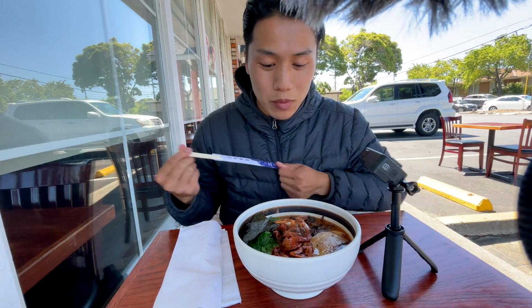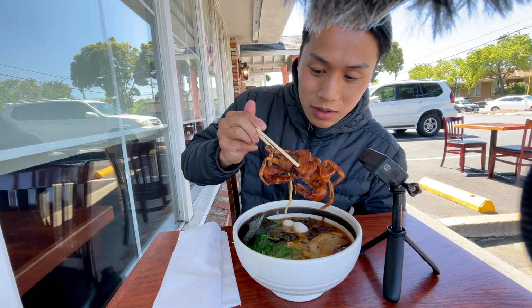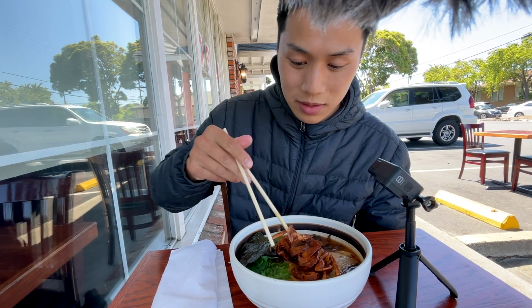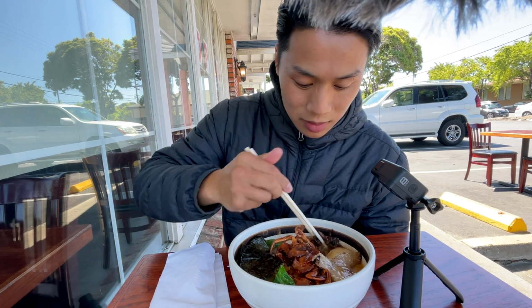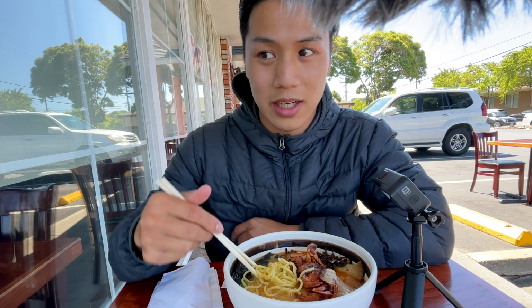So guys, I got here my Ramen Parlor. What I like about Ramen Parlor is they have that softshell crab in there. Wow, it's a whole piece of crab, and it's still a little crunchy. Right when it opens, they have some spinach, some seaweed, some pork belly, the mushroom, and quail eggs. They have outdoor parking and outdoor dining and indoor dining.